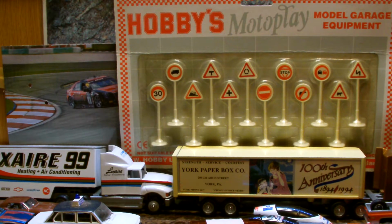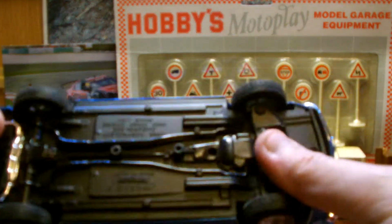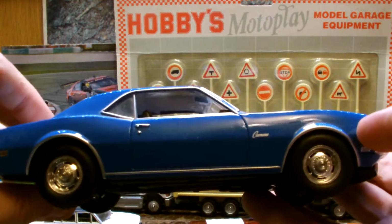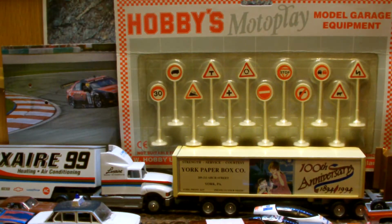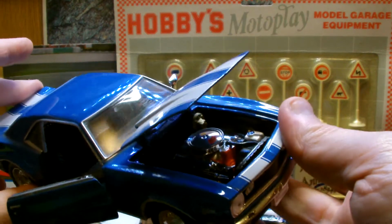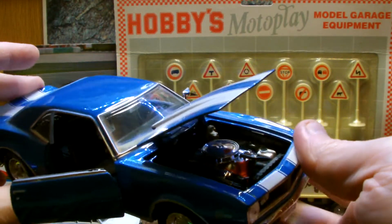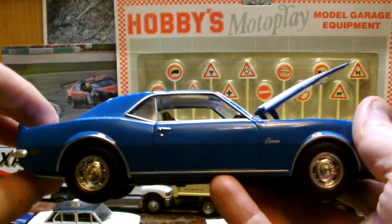This is a 1:24, which George will enjoy. It's made by Welly. Opening hood. See if I can get the hood open. There you go. Immense detail in there. I have got larger scale cars. I just haven't shown them, but I thought I might as well show this Camaro.